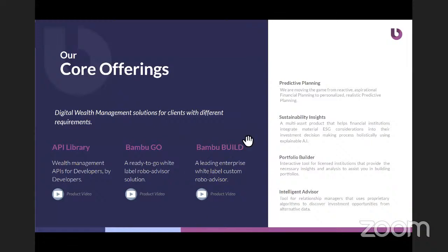And in contrast, Bambu Build is something where we customize a few features and tailor it based on your requirement. So you can bring in a custodian of your choice, a CRM system of your choice, a payment gateway of your choice, and all of the other features that I mentioned in terms of branding and portfolios. But in essence, you get a white label platform suited to your market and your business. So that's what we call Bambu Build. We build it for you.